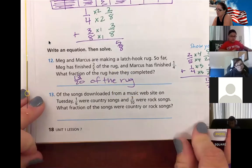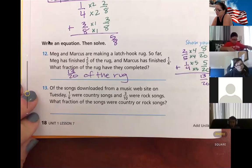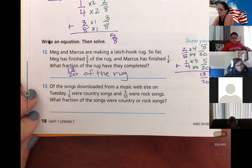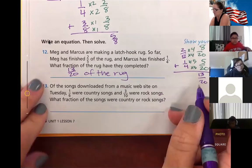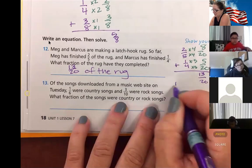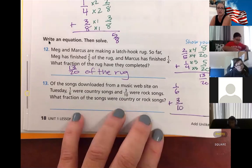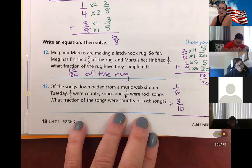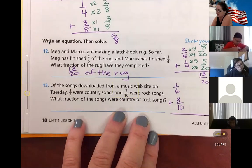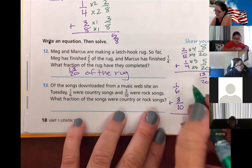Okay, we've got one more. Of the songs downloaded from the music website on Tuesday, 1/6 were country songs and 3/10 were rock songs. What fraction of the songs were country or rock songs? We have to add those two together. 1/6 plus 3/10. Let's find that common denominator. Can 6 go into 10? No. I'm going to count by 10s. Can 6 go into 20? No. Can 6 go into 30? Yes, it can.